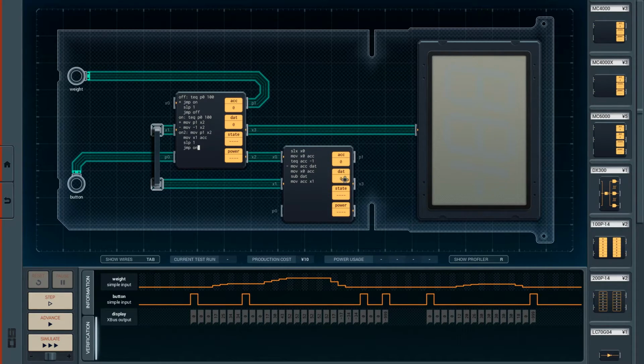The zero scales in the DAT function right there, because it skips it if it doesn't need to re-zero it. -1 means don't re-zero. And then, and this might be an add, I don't know how to test that. Anyways, let's see. Once that's done, then it's going to move P1 into X2, and then move X1 into ACC and sleep. And then as well sleep.